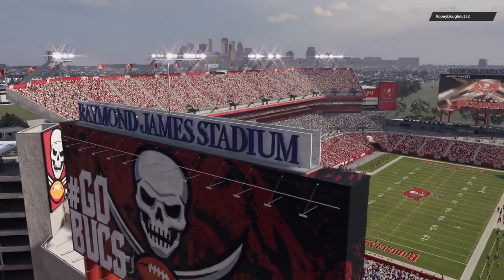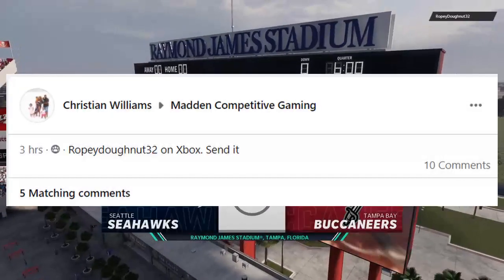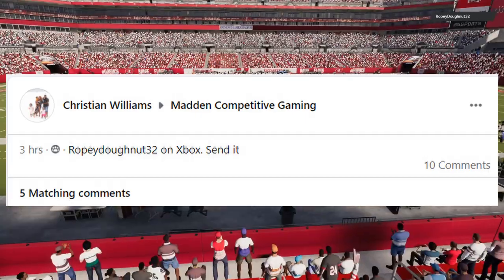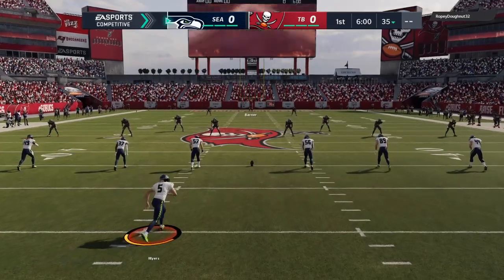So here's game 2, guys. This is the second game in a 7-game series. Right now I'm up 1-0, and we're going to see if Christian Williams can make it 1-1 or will I go up 2-0. You want to find out?